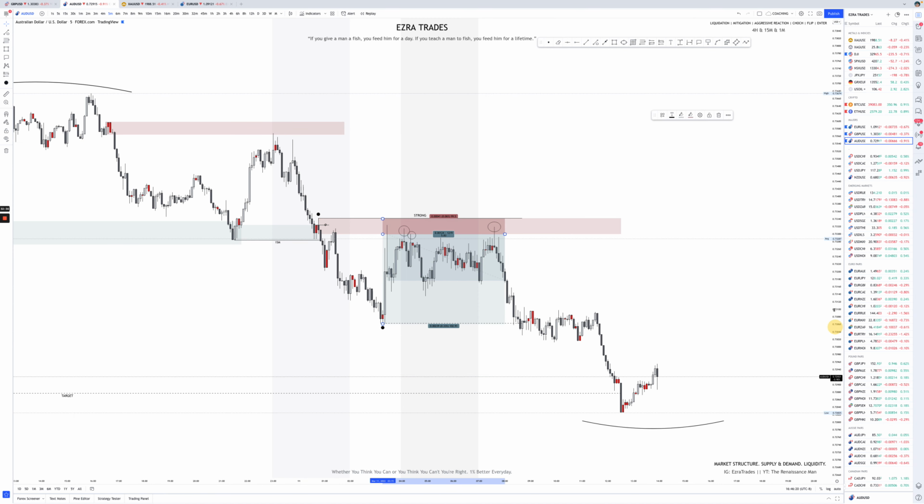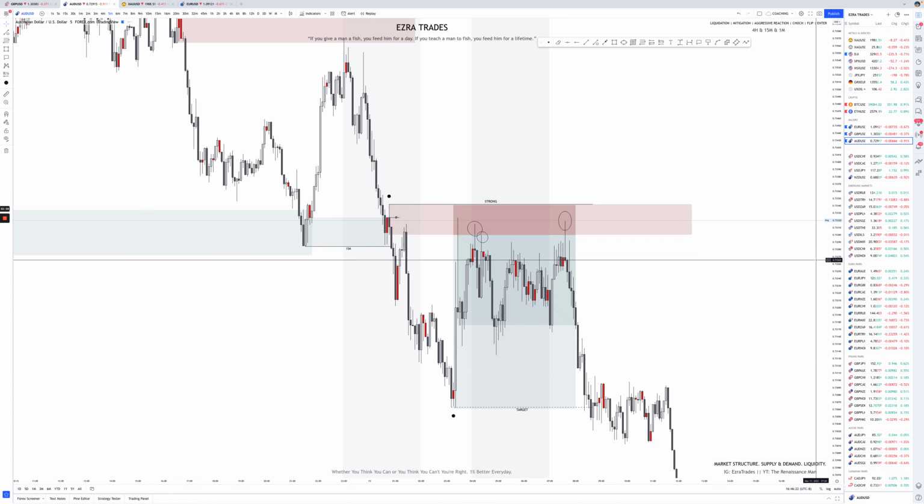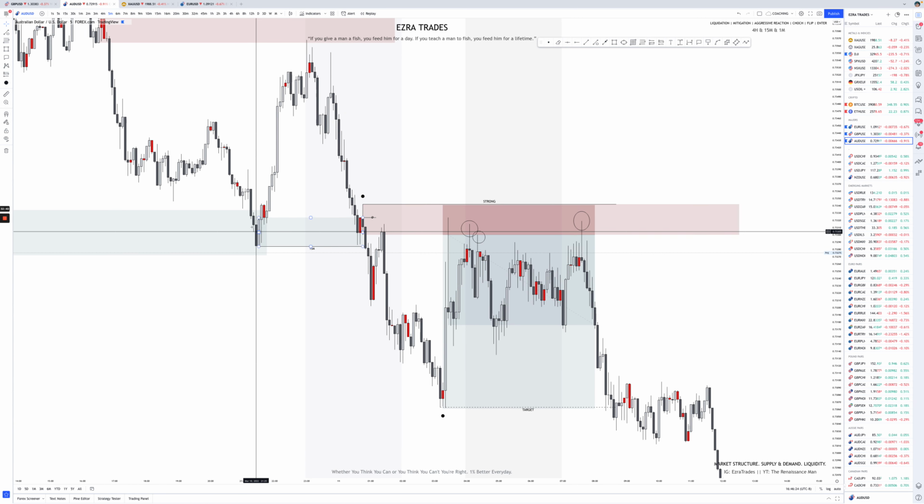So what are we looking for? On the 5-minute time frame, right? What do we see here? We have this POI that was a demand. Price came down, tapped this POI, basically swept liquidity to the left, and then broke structure.